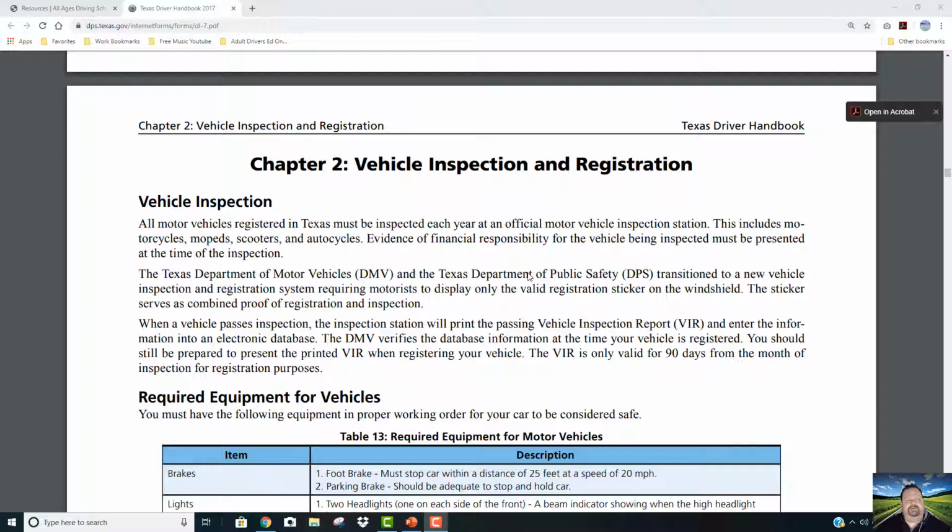All right, so Chapter 2. All right, so Chapter 2 deals with vehicle inspection and registration. So once you know how to get your license, one of the things you're going to be doing next is when you get a vehicle, you're going to make sure that vehicle is inspected and registered properly.